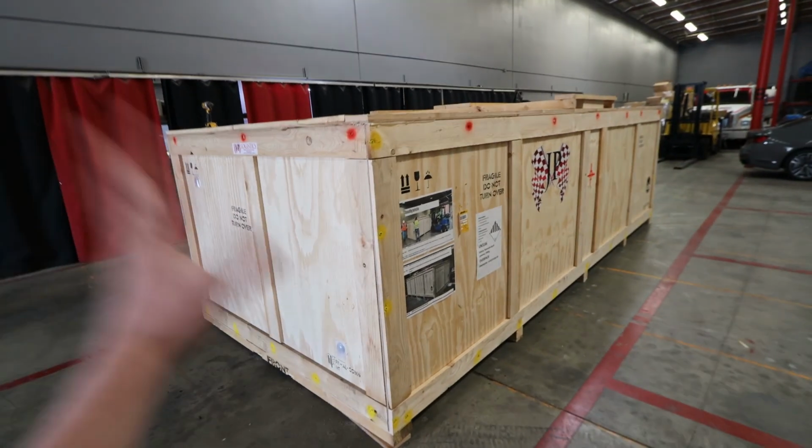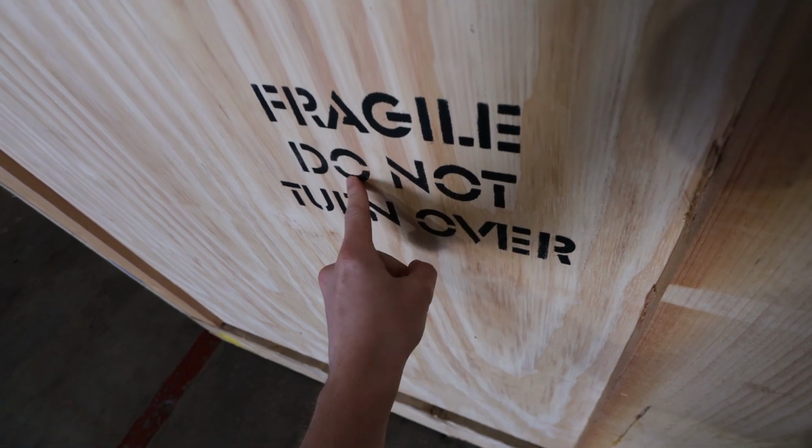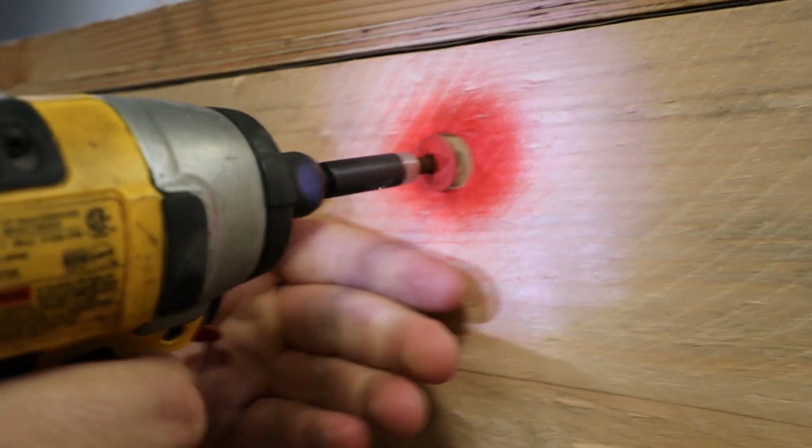And just like that, here she is. There's a bit of a disclaimer though that is very, very important. Fragile, do not turn over. Definitely don't invert the crate. That would be a bad day. And today is a beautiful day here at JP Logistics. We have the dismantling instructions right here. Step one. Okay, so I think we're good.